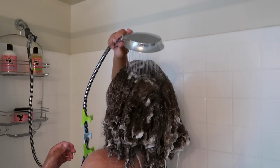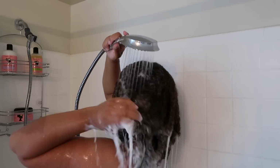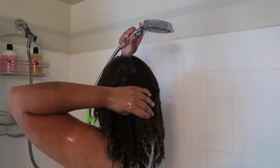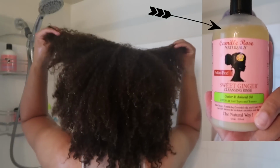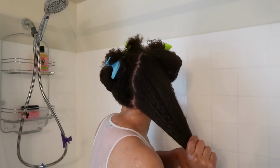Now it's time to wash the shampoo out of my hair, and as I've already mentioned, it did not dry my hair out. My hair still felt hydrated after I rinsed the shampoo out. I didn't use a lot of the shampoo, which is very good. A little bit went a long way, which is what I like. I felt like my hair was nice and clean but not stripped with a little bit of the shampoo. It gave me great lather without my hair feeling irritated or stripped of its moisture.